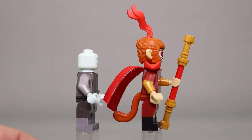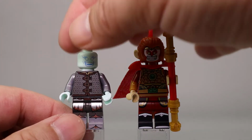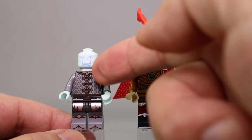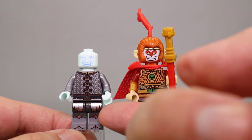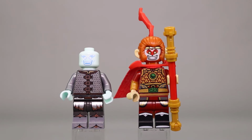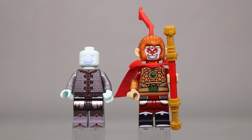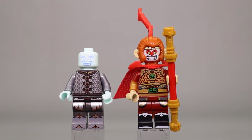Continuing around, you see now the front of the Fright Knight here with the chainmail. You get a better look at the printing that goes down his legs as well. Overall, 2 very nice figures. And like I said in the opening, the Fright Knight is one of my favorites from this series. Let's move on to the next figures.